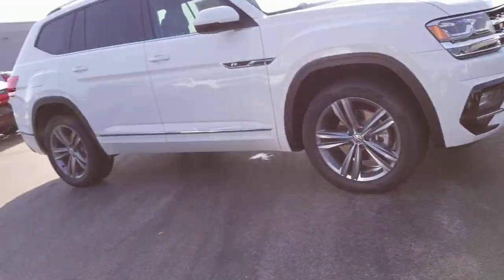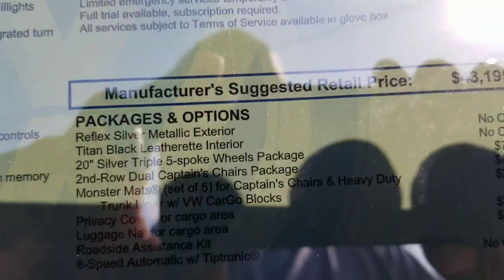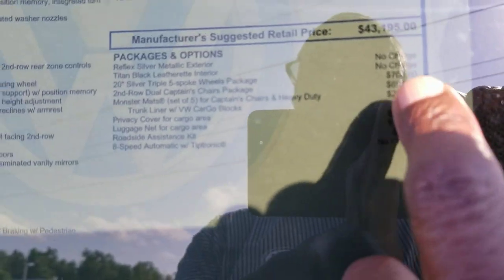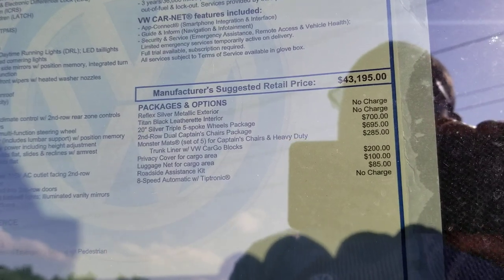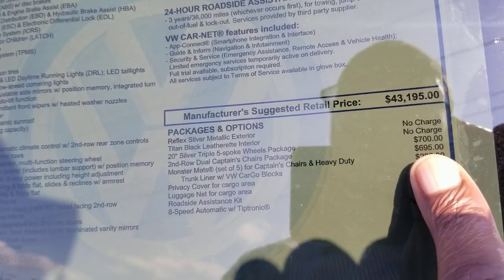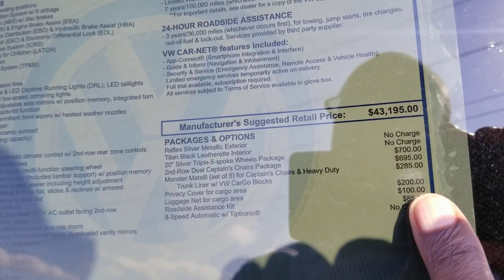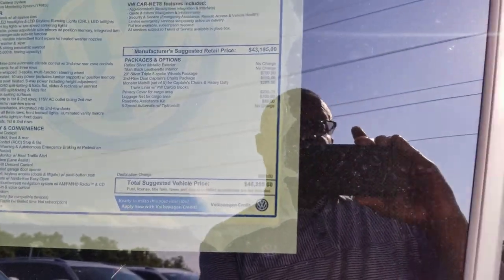Let's take a look at the second row. Keep in mind, these 20-inch wheels are still an upgrade on the SEL. However, most of them built come with those on there, so it'll be on the sticker already. $700 for the triple spoke silver wheels. You can get them as a black set of wheels as well. Second row, captain's chairs in this one are $695. Monster mats, privacy cover, and then luggage net for the cargo area and a roadside assistance kit are your extras.